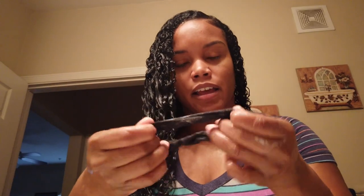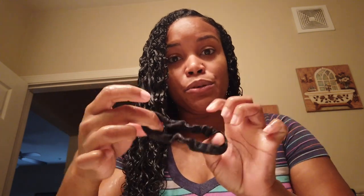Using this scrunchie, it's wet right now, but when it's dry, it's just a fluffy kind of scrunchie. And even though this is cotton, I like to use it because it gives a loose hold on my hair. So that's what I do.